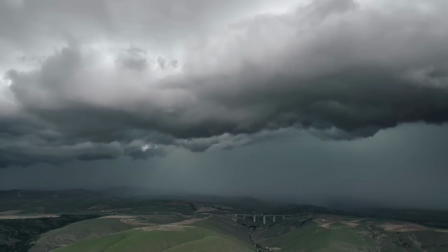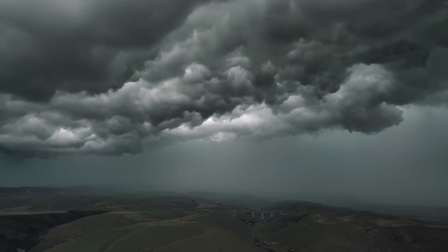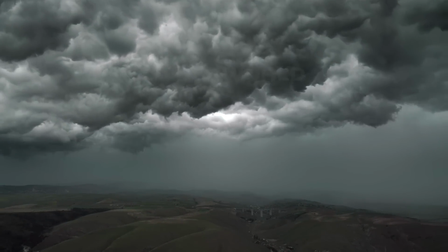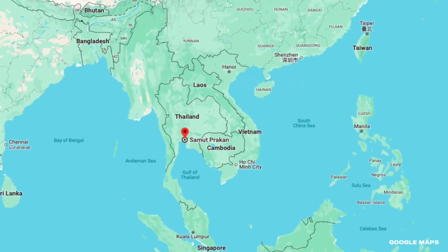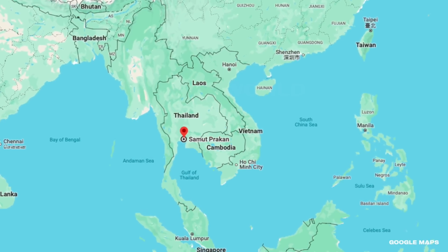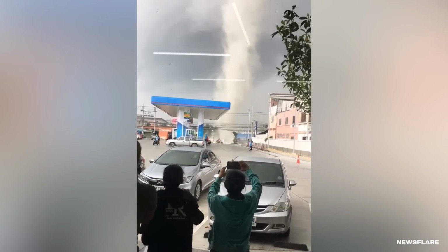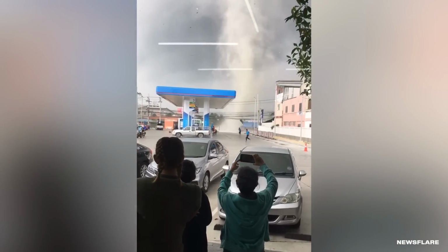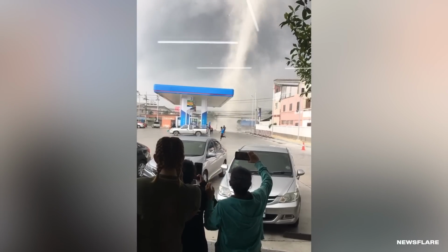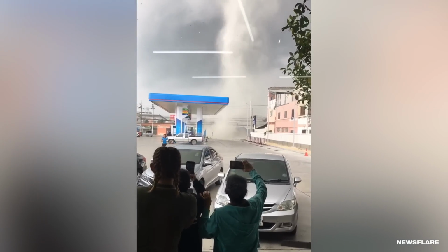When it comes to spinning columns of air, countries like Thailand are more concerned about typhoons coming off the Pacific Ocean. That's why this tornado in Samut Prakan province caught everyone off guard when it formed over a busy gas station. It was October 5th of 2019. Cameras began rolling as gas station staffers ran amok, trying to seek shelter as the twister approached. Thankfully, everyone made it inside before the storm threatened their lives or ruptured any gas lines.